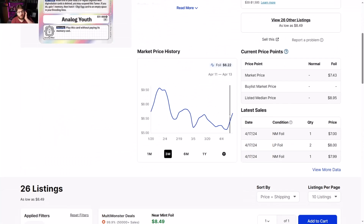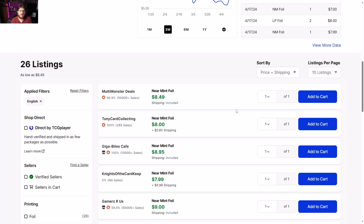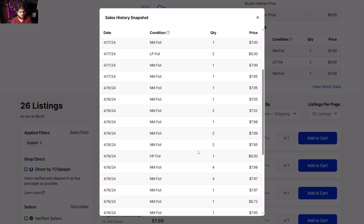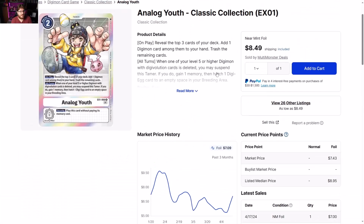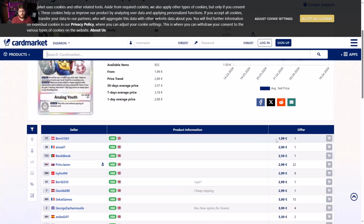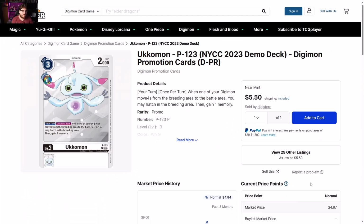Analog Youth exploded, guys. I don't know, money went like today and ended up buying a bunch of Analog Youths in the last couple days, and it's now reached a $9 card again. That means probably best bet, go to Classic Collection, buy a box, get 2 copies. I've said this before, usually get your money's worth out of Classic. Europe side looking like €2, €3, not bad.